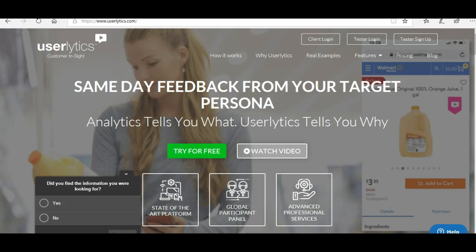Bottom line is that there are two parties that this website helps out. The first is a client: if you have a website that needs to be evaluated, they'll perform some market research, interviews, and that sort of stuff. And the second party is you as a tester. You can register as a website tester and get to test the client's websites, apps, or any other digital asset that they may have.